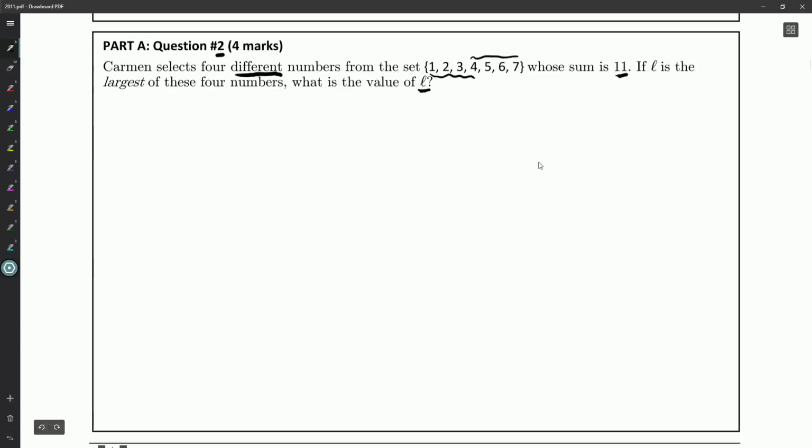Okay, but the way the question's phrased, you don't really have to go hunting around for other possibilities. We want to know exactly what the value of L is. If they thought there were other options, they would say values. Okay, so there we go.